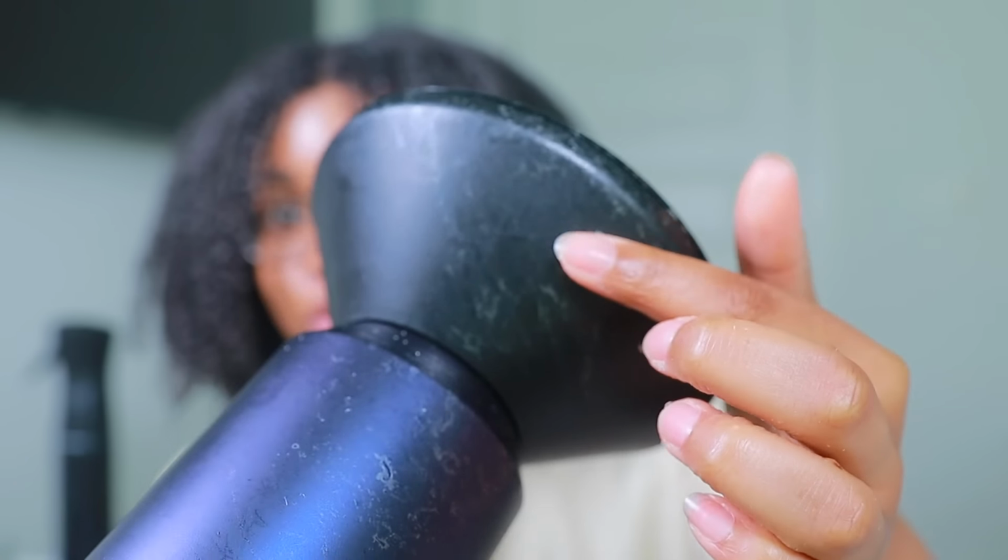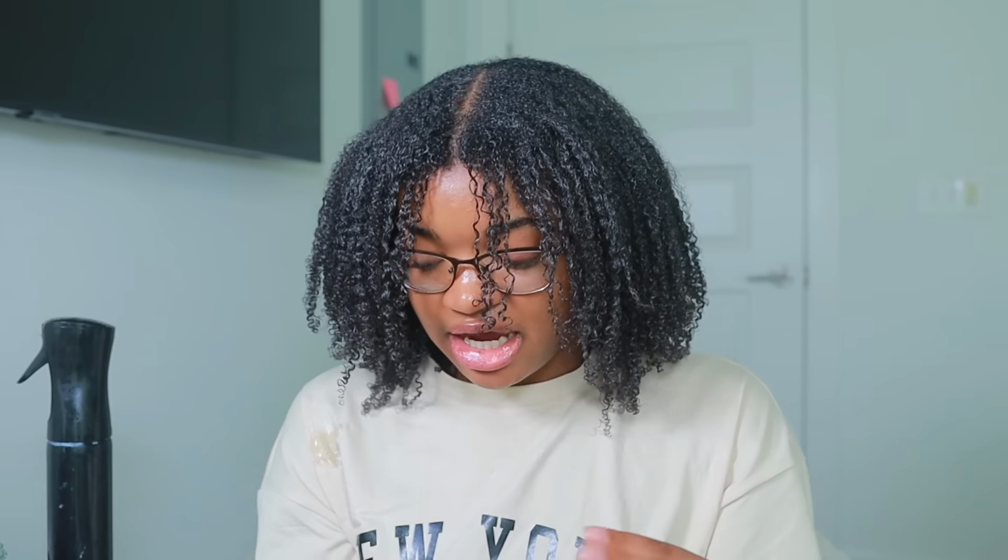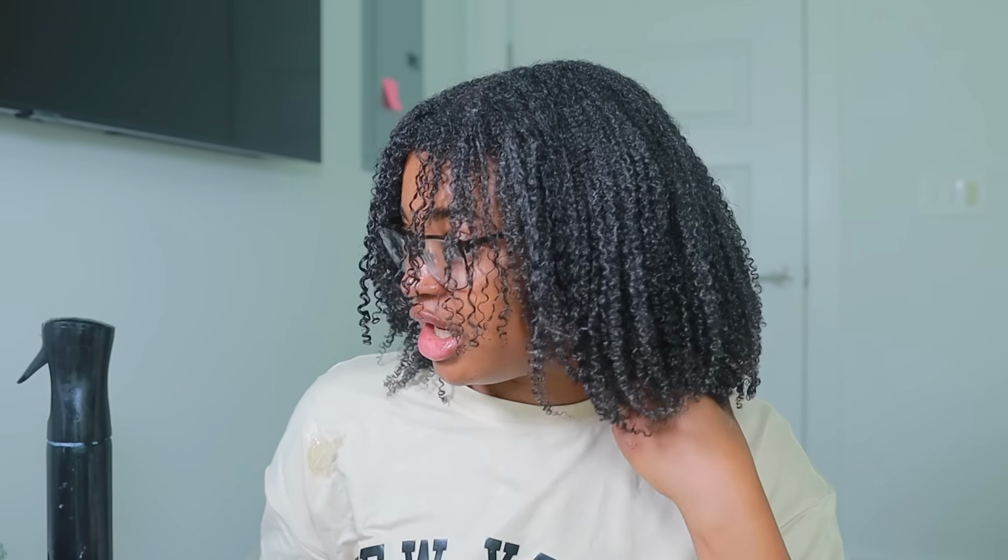And I don't know if you can tell. Do you see this little residue on my blow dryer? So this is kind of what the flaxseed gel looks like when it has dried, so it forms like a little cast, and I think that's why I'm getting the hold.